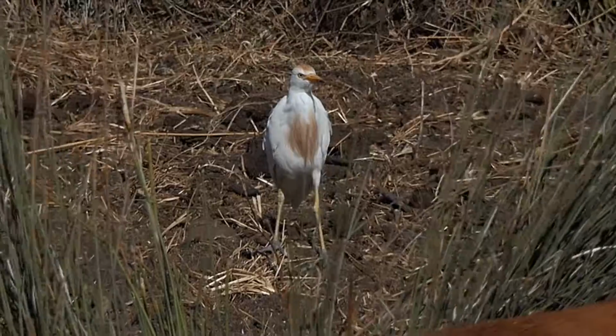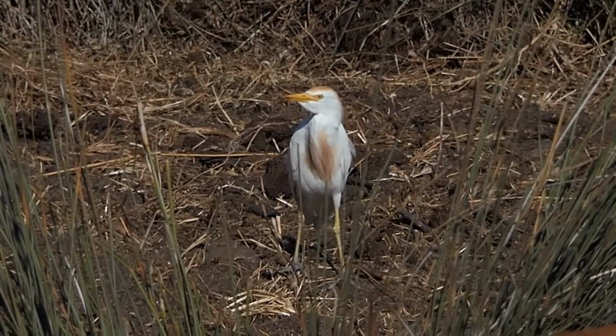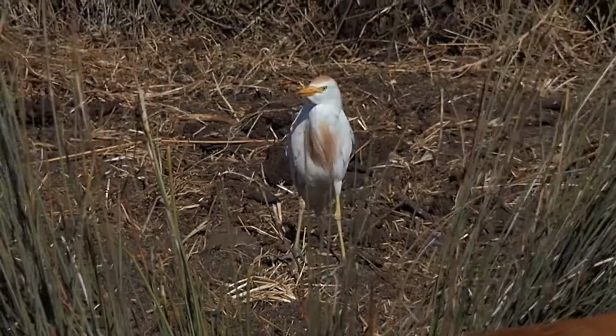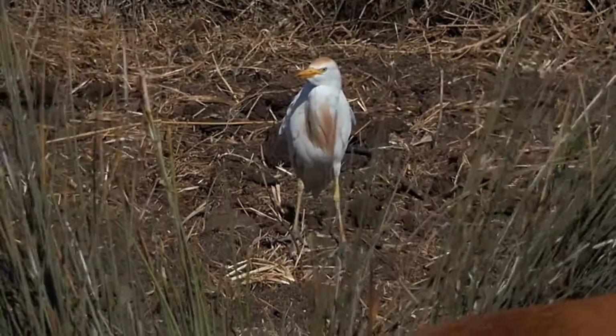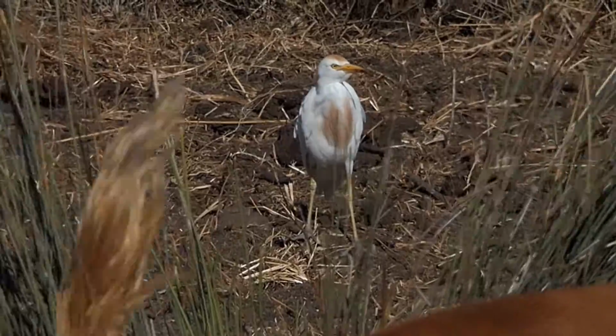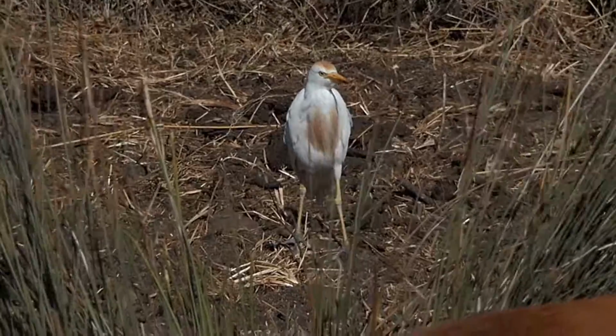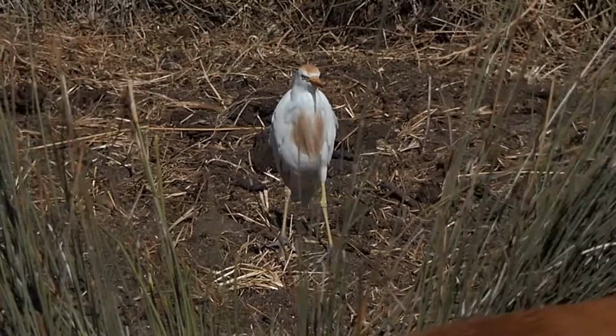They're resident birds. They don't migrate to winter in the southern parts, so they stay in southwestern Europe and Eastern Europe during the winter. It's a cute little bird, and they're not at all shy. You can approach them quite easily. And here they are with cows.